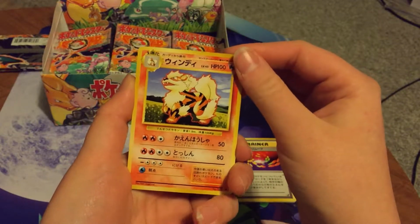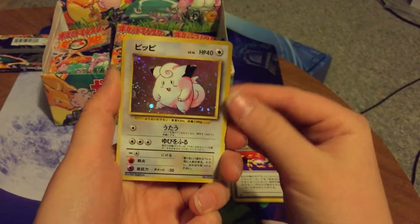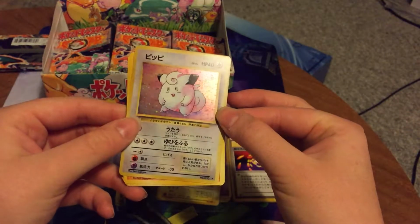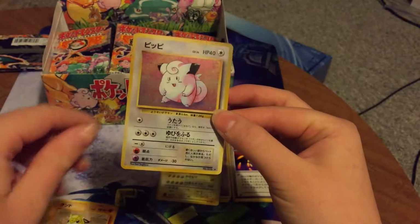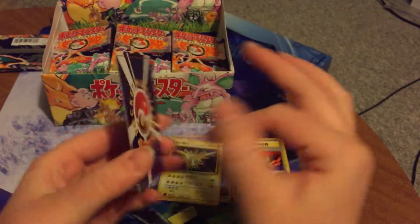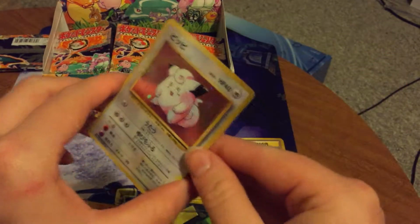Whoa, I forgot how cool and ferocious that Arcanine... Oh, hey, look at that. I do believe this is my first Clefairy pull, but... Actually, no, wait a minute. This might be a second pull, but I don't think it was a second from this particular booster box.